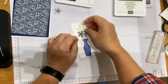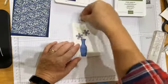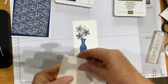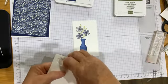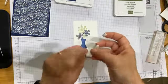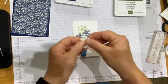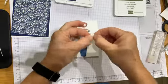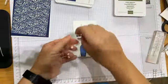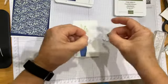Next come my flowers. That's better. That's more like what I was trying to do. So let's use 3 of these small dimensionals. But before I stick them on, I've got some more stamping to do. Oh, and I was going to do the same thing again, wasn't I? So if you curl your petals, just use your thumbnail, but don't pull too hard. You don't want to pull your petals off. It's not he loves me, he loves me not.